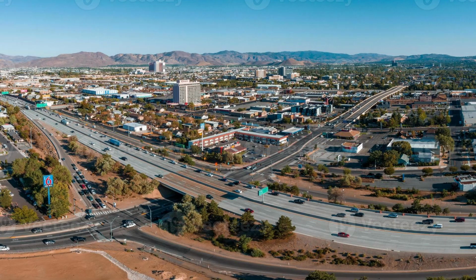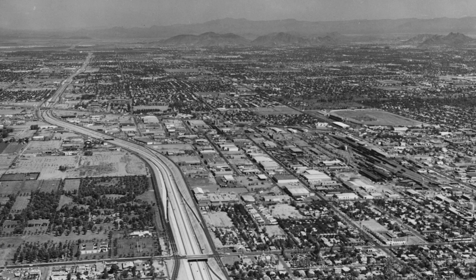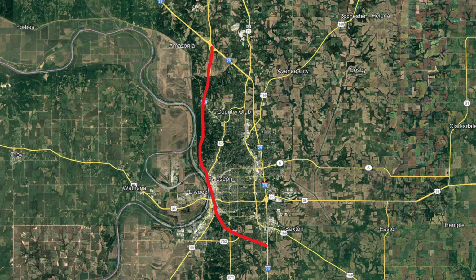So there's nothing bad for this list, and I'm actually very excited to be making this video because I get to look into interstates that I don't know much about. It could be a short interstate, a useless interstate, or a route with a weird number. Anything is on the table. With that, we can get straight into our first one with Interstate 229 in Missouri.